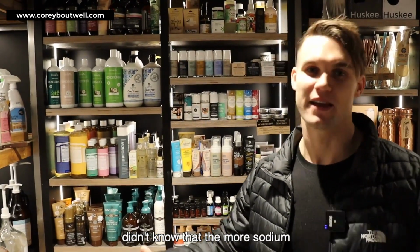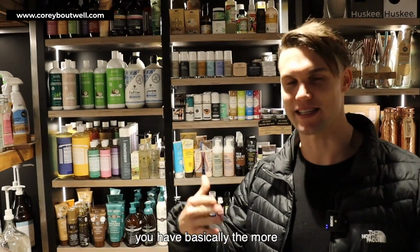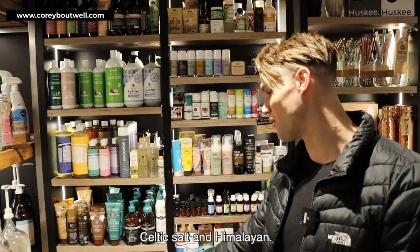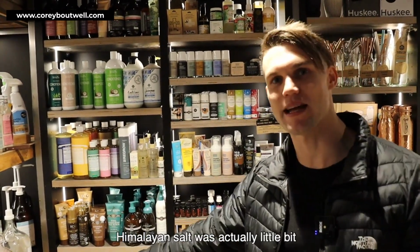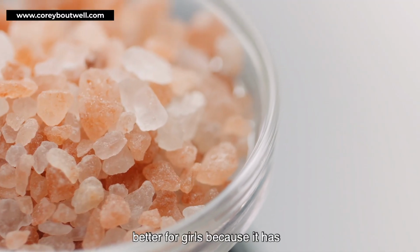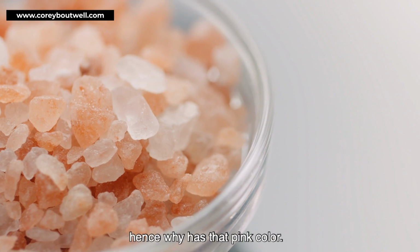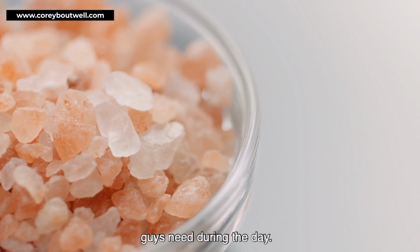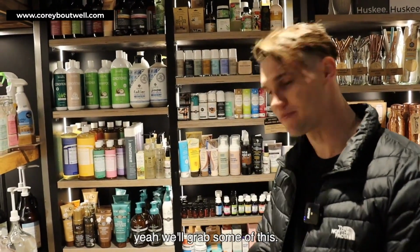And if you didn't know that, the more sodium you have, basically the more potassium you need just to balance out your health. Celtic salt and Himalayan salt are perfect for that. Himalayan salt is actually a little bit better for girls because it has a little bit more iron in it, hence why it has that pink color. Girls need a lot more iron than guys need during the day, which is pretty handy. But yeah, I'm gonna grab some of this.